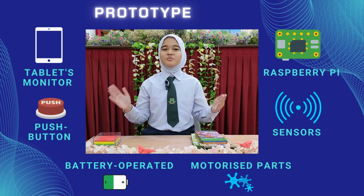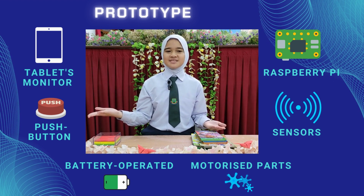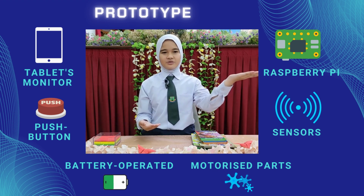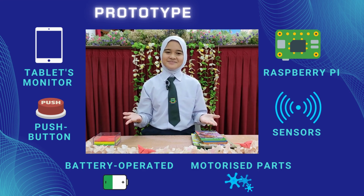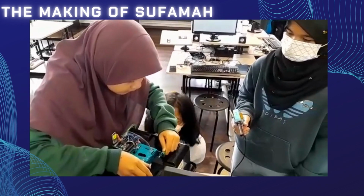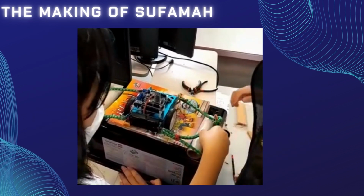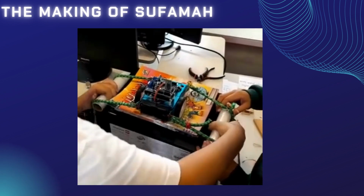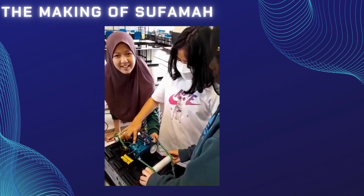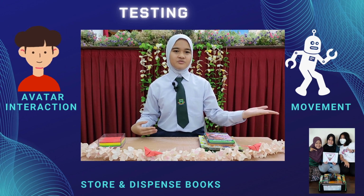It is battery operated with motorized parts. Choice of books are displayed via the tablet's monitor and dispensed using a push-button system. We programmed the robot using a Raspberry Pi program, and the robot moves with sensors. Finally, we tested the robot for avatar interaction, ability to move, and ability to store and dispense books. Are you excited to know more? Let's see what Sufisha has in store for you.